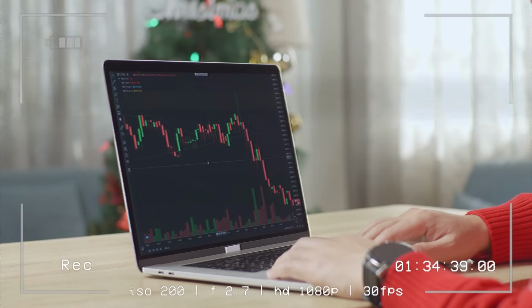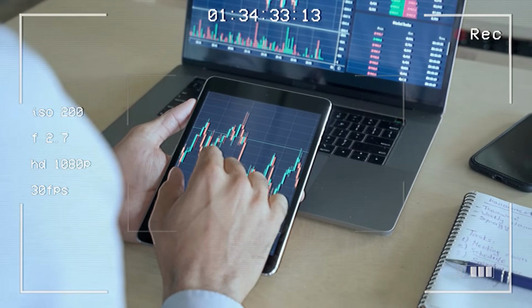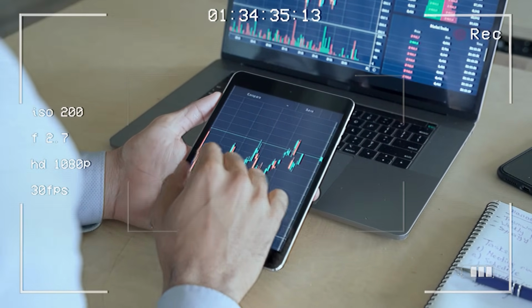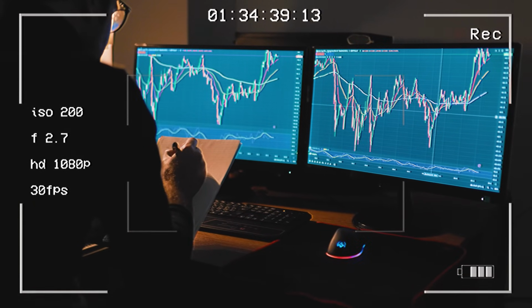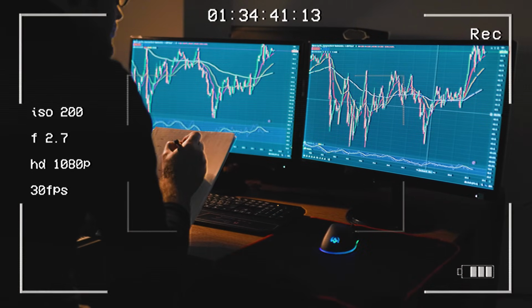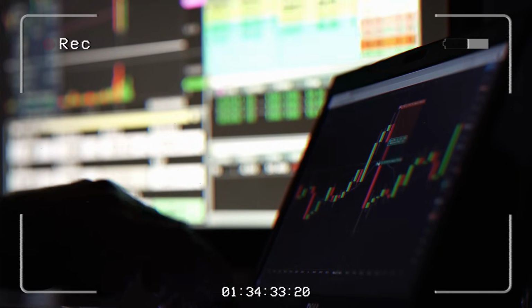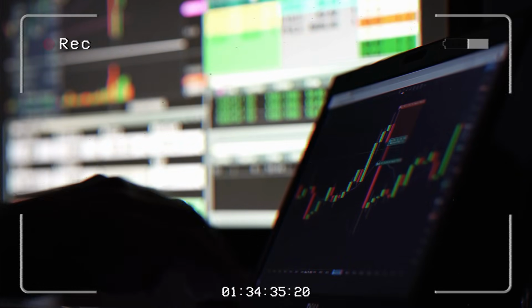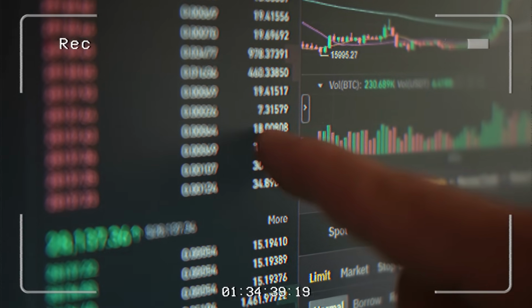So start by writing down every rule of your strategy: entry conditions, exit conditions, position sizing. Everything must be specific enough that another person could follow your rules and get the same results. The goal is to find a simple, repeatable process that gives you a small edge, then execute it flawlessly through mechanical rules.